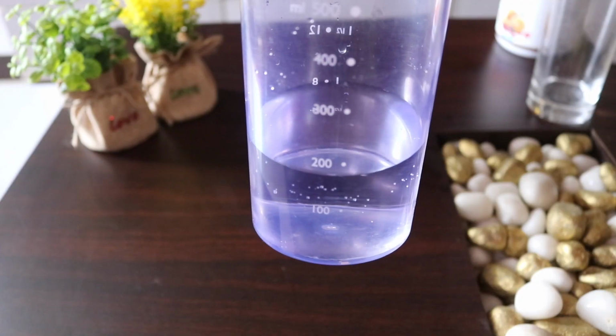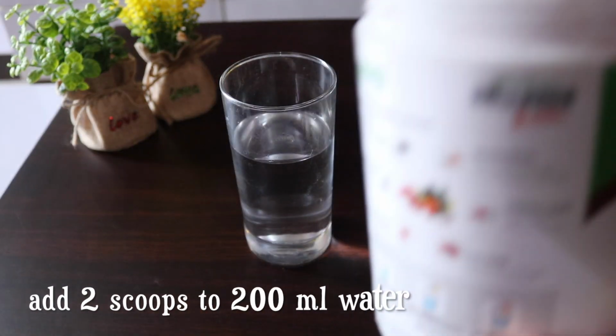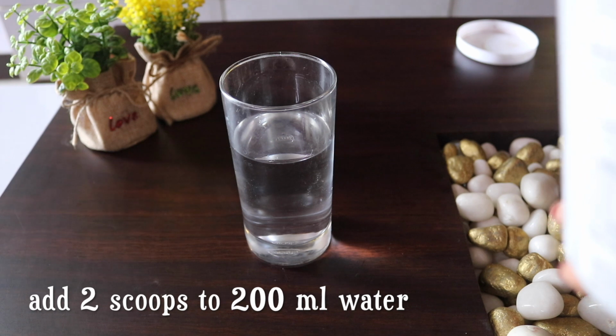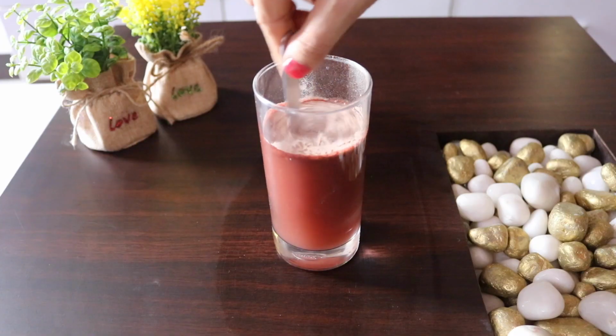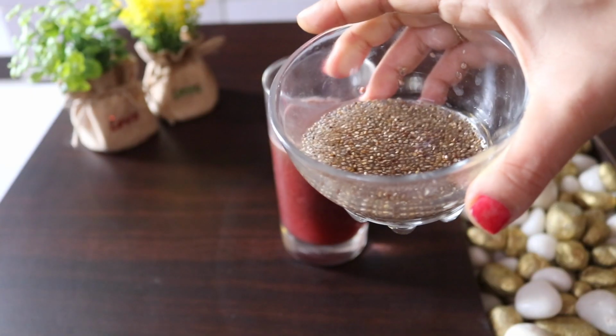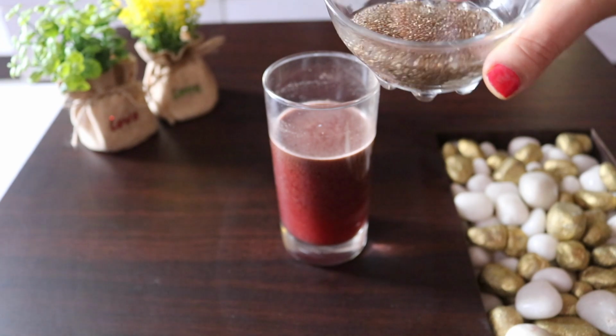Take a glass and add 200 ml of water, then add 2 scoops of it. Mix it well. So if you have some soaked chia or sabja seeds, you can also add them to this drink.